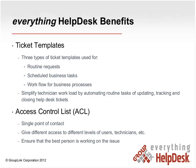One of the new things you're going to see within our system is the ACL, which allows you to really drill down into specifics as far as what you want individuals and groups to see and have access to. It gets a little bit more in depth than just your end user, technician, manager. You can differentiate some of your individuals as far as access that you want to give them within the system.